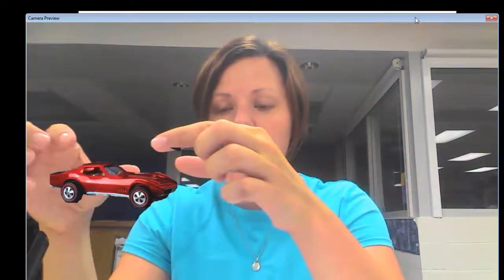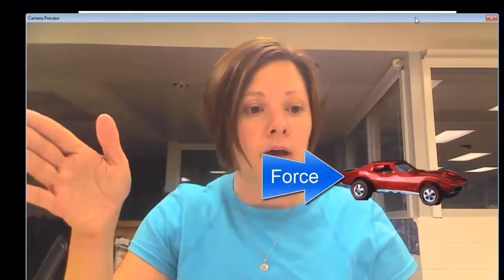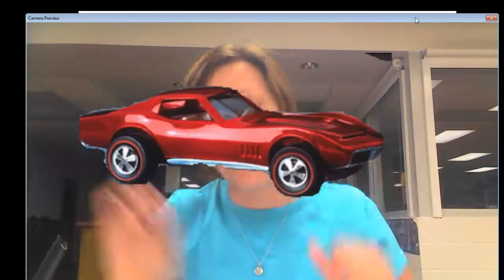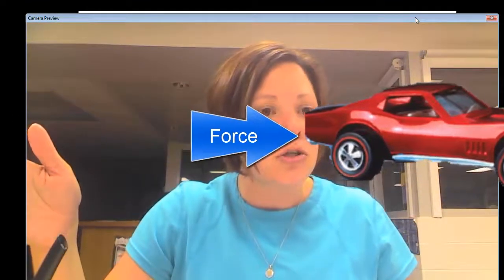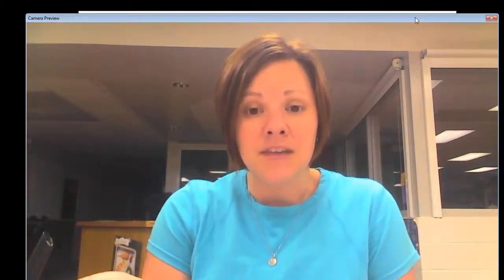Let's imagine I have a Hot Wheels car. Again, we're in the magic land where it stays in place, and I apply a little bit of force to it. You'll see that it will accelerate. That force caused that object to accelerate in the same direction that the force was applied. Now imagine that this time I take a Hot Wheels car that's much, much bigger, therefore has a lot more mass, and I apply the same amount of force. You notice that it accelerates at a much slower rate than the other car did. The more mass something has, the less it will accelerate with the same amount of force.